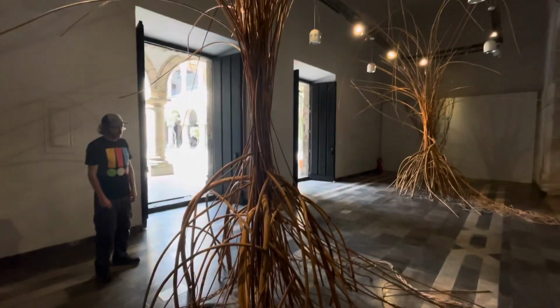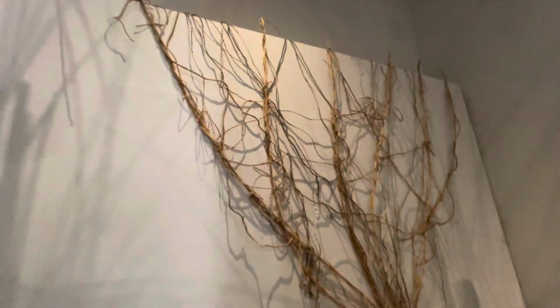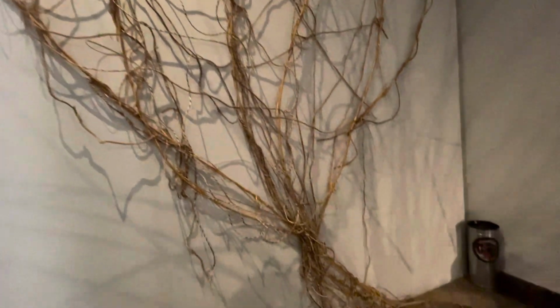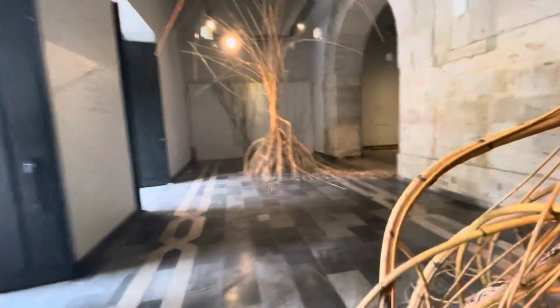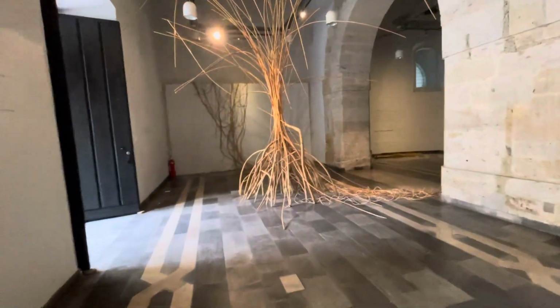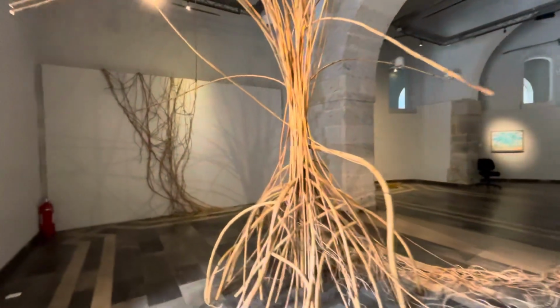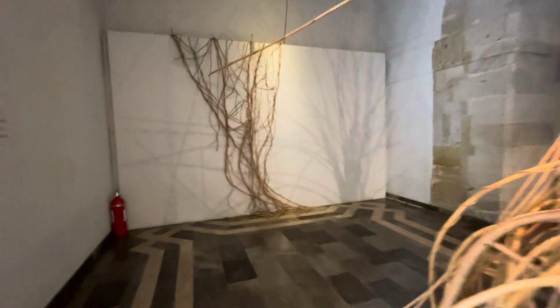So all of them is about water. And it's done out of wicker or rattan. And it's supposed to symbolize the mangroves. Best that we can get from it.